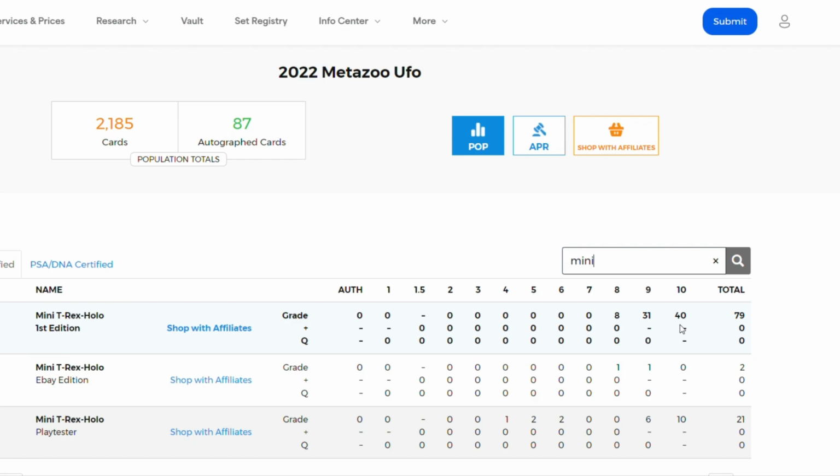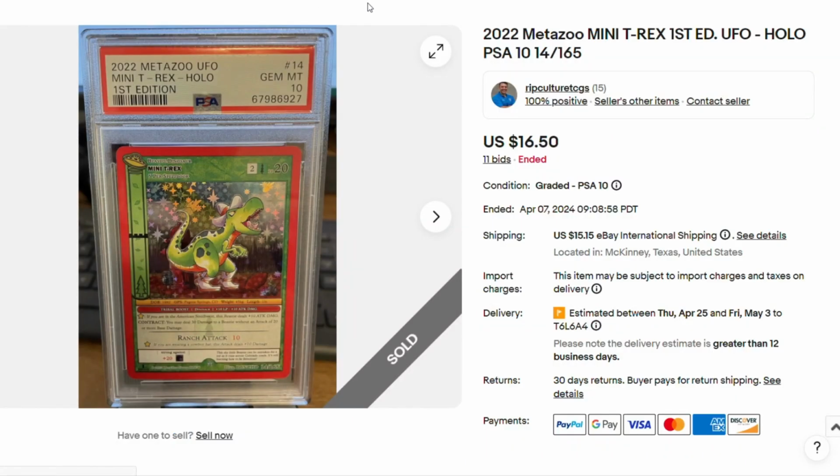Now I know UFO sells for cheaper because there's a 100,000 booster box print run and all the other products like spell books, release decks, blisters. I mean, there's way too many printed. But the PSA population reports are, I mean, pretty low. So if you're picking up PSA 10s of some of the harder to pull cards out of a box for about the price that it costs to grade the card, steal of a deal.